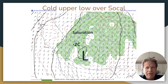Now this shows it very well. The green area is the saturation. That's the clouds, that's precipitation. That's the result of the air being lifted, that warm air wrapping around. And when you have that, you form precipitation.